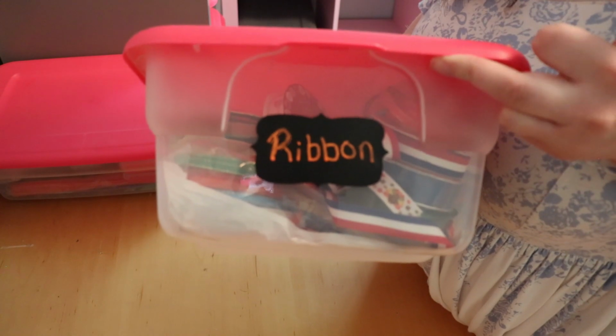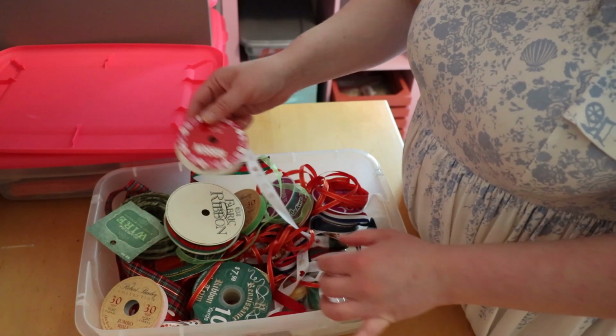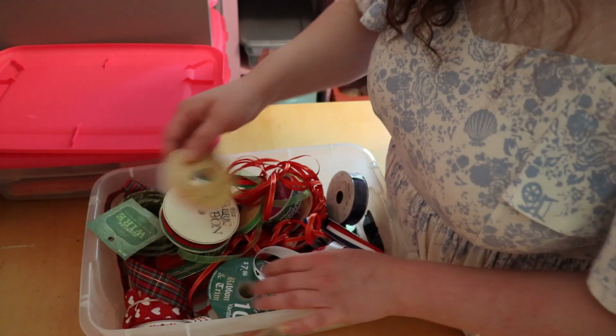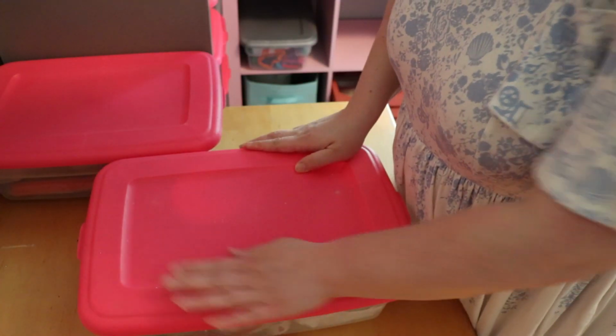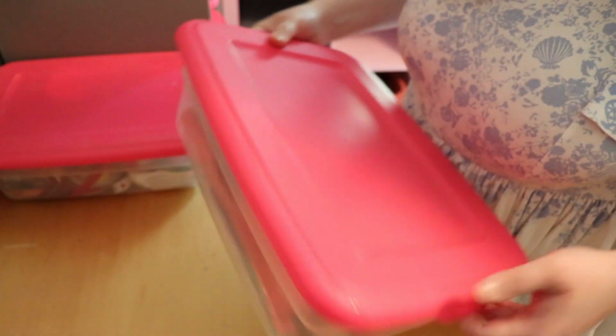As you can see, ribbon is in this one. But I have Christmas, Valentine's Day, Thanksgiving, rainbow, 4th of July, blue. I mean, I have different colors. I have all sorts of different kinds of ribbons in here. Christmas. I don't know if you can read that. It's kind of smearing, but this one has all kinds of craft stuff in it.